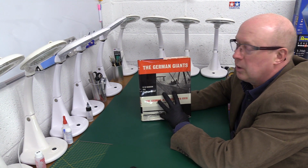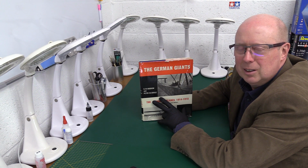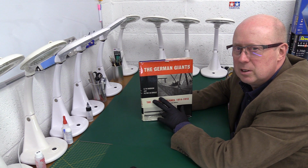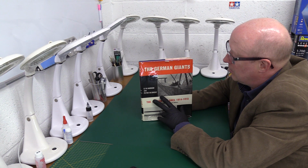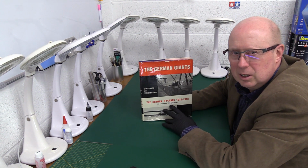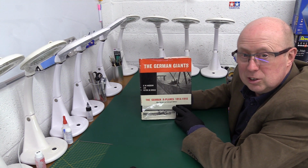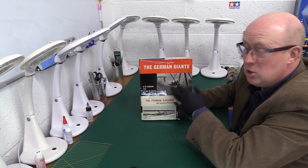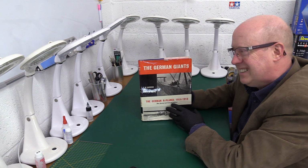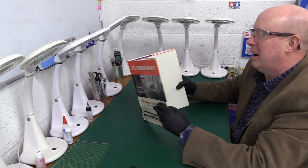I mean, this is the sort of book that I would have walked past and never thought twice about. But now, with the Wingnut Wings, the Wingnut Wings are no longer with us, but there's still plenty in circulation, still changing hands on eBay for crazy prices. But this is a perfect book for any of you that have got one of these big Wingnut Wings Gotha or similar big German bombers. So it's the German Giants, and it says that it's the new, revised and enlarged edition. Well, it was new in 1969, so it's been around a while, this book.